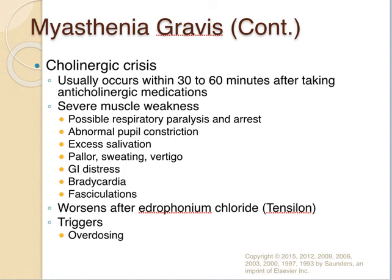Cholinergic crisis is overdose. They have had too much medication. This is an acute exacerbation with accompanying symptoms including meiosis, pallor, sweating, vertigo, excess salivation, nausea, vomiting, abdominal cramping, bradycardia, or fasciculations.